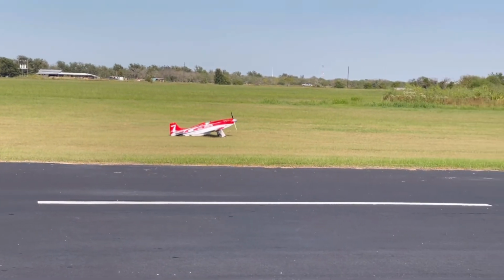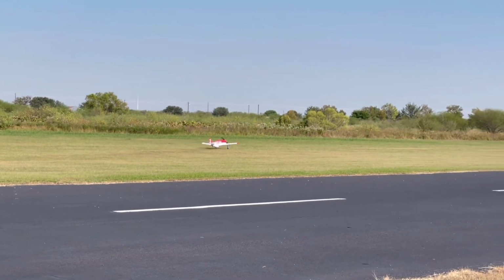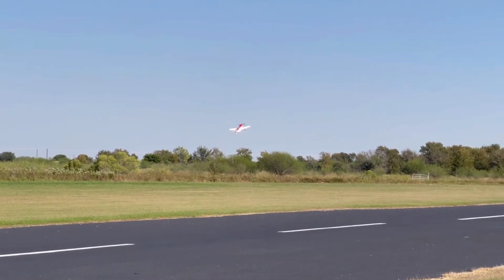James is taking off on the grass on this one to stop something called ground looping. Bottom line, it just makes it more stable with this type of airplane.